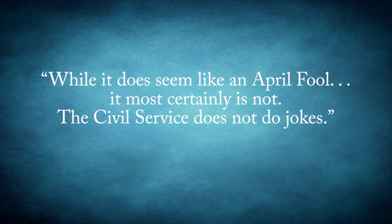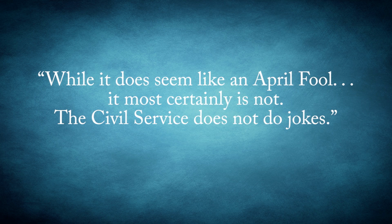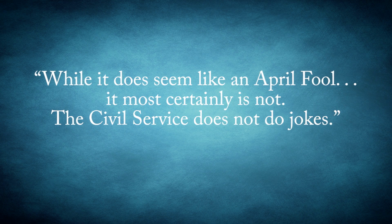However, 2 inert prototypes were retained, and one still exists to this day, although the public remained blissfully unaware of it until 2004, when Operation Blue Peacock was declassified and included in a National Archives exhibition. Given that the exhibit opens on April the 1st and a critical suggested component of the nuclear mines were chickens, more than a few people thought that Blue Peacock was an elaborate joke, forcing the National Archives to put out an official statement that read, "While it does seem like an April Fool, it most certainly is not. The civil service does not do jokes."